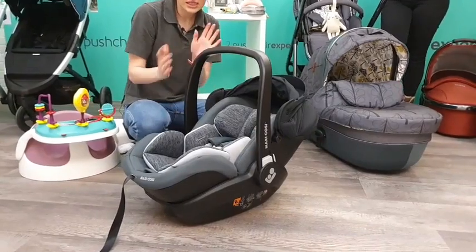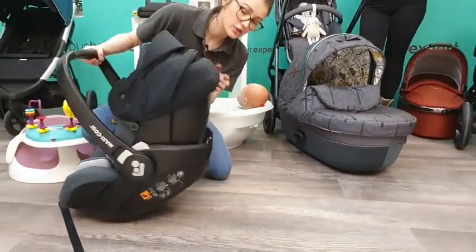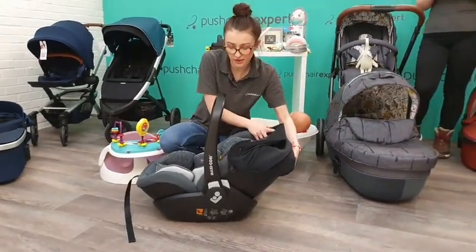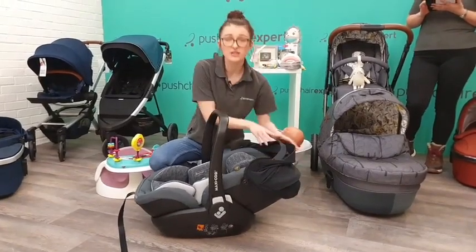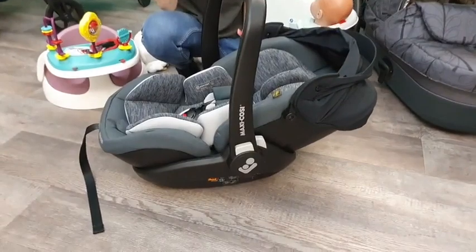So that's it in the upright position, standard like most infant carriers. And then at the back here, you've just got your grey lever. What you want to do is push your lever, and then, as you can see, this car seat will recline down into a 157-degree angle. So it's not completely lie flat.